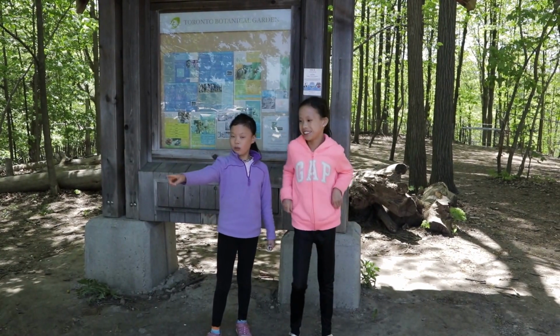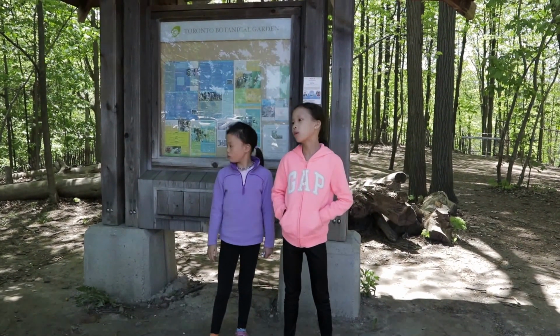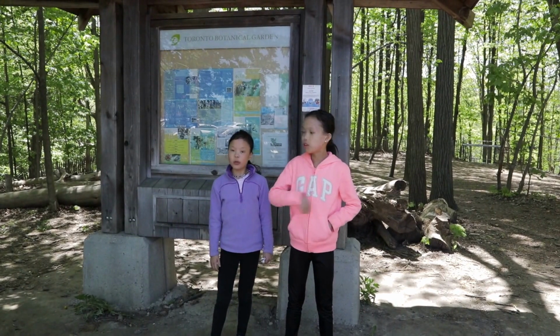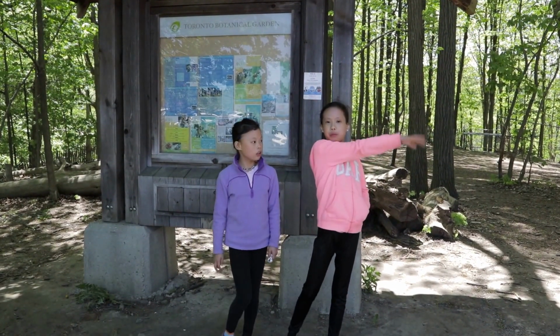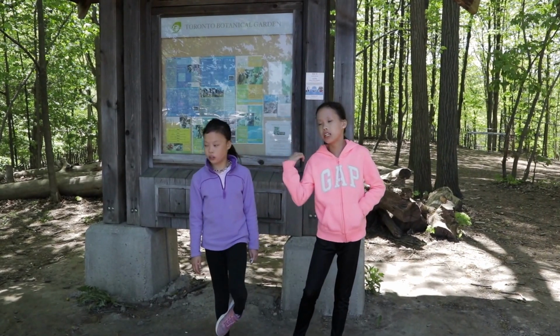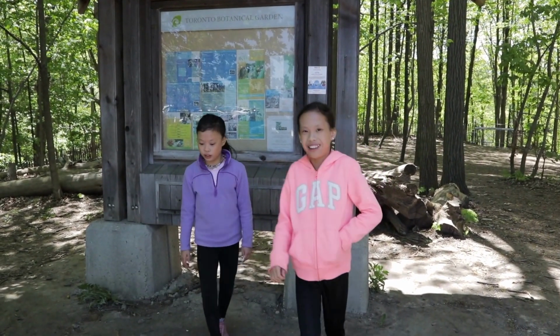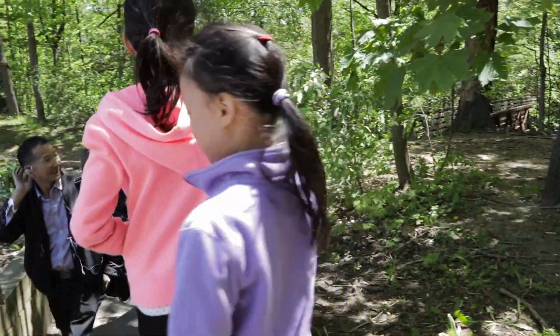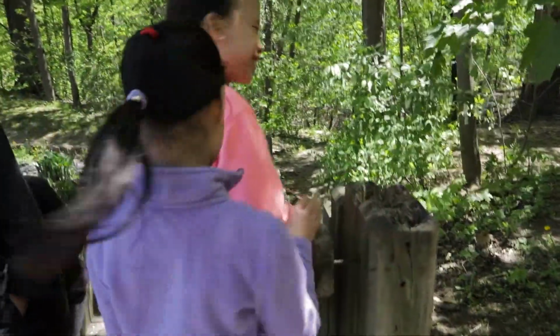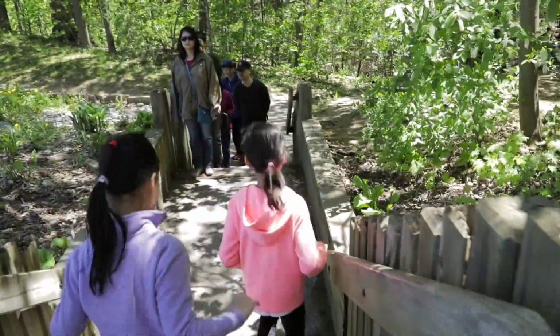So there's the trail walk. Yeah, we've never been on the trail. This is our third time, I think, and we've been to the other part, like the garden part, but today we're taking the trail. So let's go to the trail. Yay! These are the stairs. Let's go.